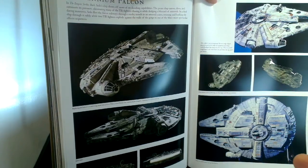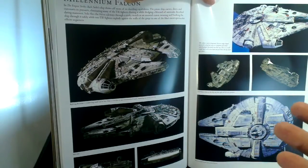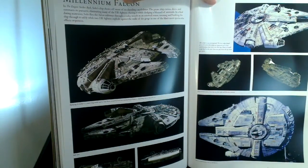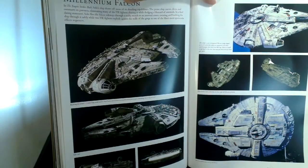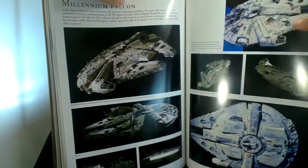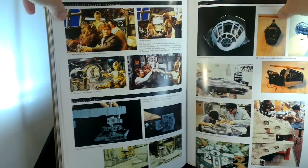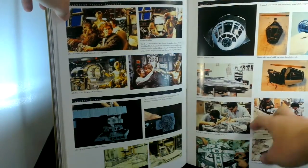This spread here really gets to the crux of why I bought this book a second time more recently. And that's because it's a beautiful reference for the vehicles like the Millennium Falcon. So I wanted to make a 1 meter saucer diameter Millennium Falcon scratch build, and I needed some reference material to make blueprints from, and this book provided me with that. It had so many beautiful pictures of the interior, the exterior, the different models used, even the production process of one of the original models.